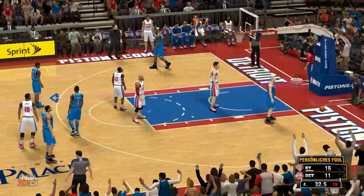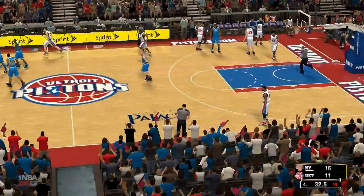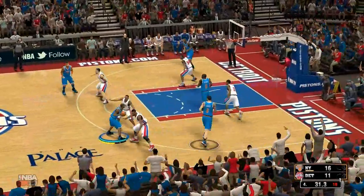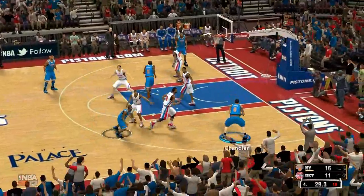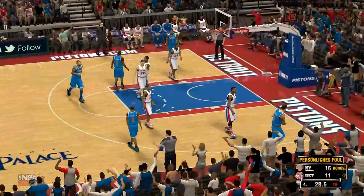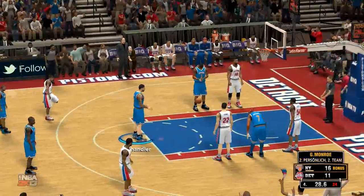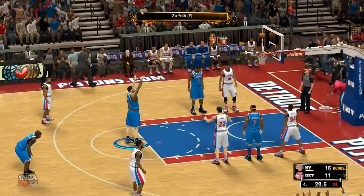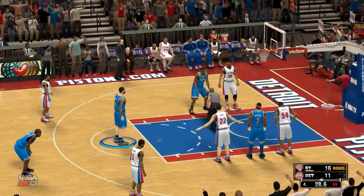And now they decide to foul intentionally. A different look here for Detroit. Jason Maxiel's checked in for Urebka. Prince comes in for Corey Maggette. Rodney Stuckey subbed in for Will Bynum. And a new group in for the Knicks. Tyson Chandler, who's checked in for Camden. Anthony comes in for J.R. Smith. Ronnie Brewer's checked in for Shumpert. That's Felton in for Jason Kidd.